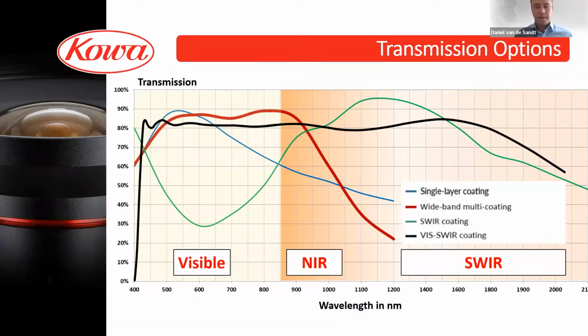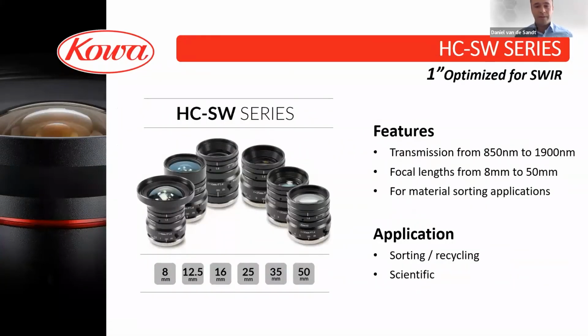So what are these lenses specifically we have in our portfolio, and what are some use case examples? So we have a 1-inch lens series optimized for shortwave infrared. So this is for applications where you just need the spectrum from roughly 850 to 1900 nanometer. Here we have also a very wide range of focal lengths starting from 8 to 50 millimeter. Typical applications are like scientific applications, sorting, recycling.